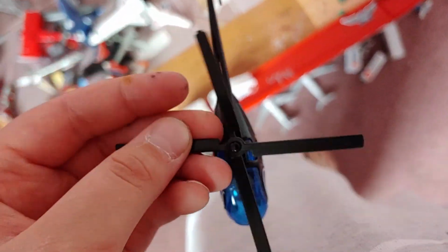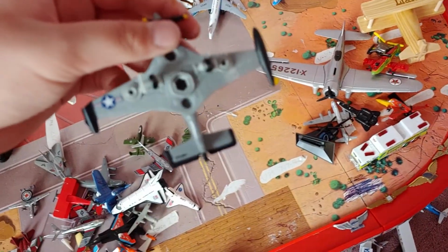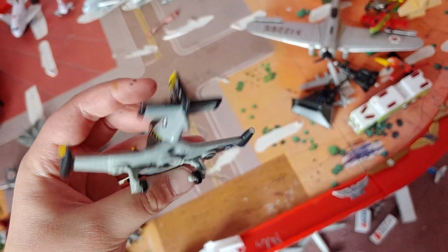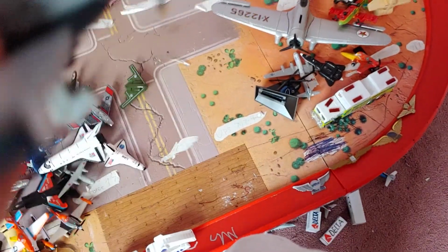Alright. Here's a weird helicopter thing that you can extend the propellers on, like most helicopter models. Here is a fighter jet. It looks nice, but there's damage. Somehow, this chipped off when I dropped it accidentally.